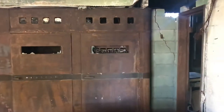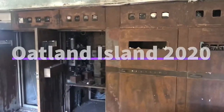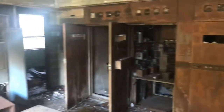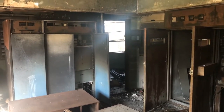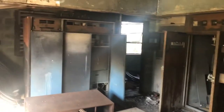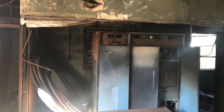Oh, we're back at the former WSAV, WKBX, WBMQ transmitter site. In 2020, there was a fire, a number of years ago now, a few years after the last video, and this is what the place looks like today. How about that?